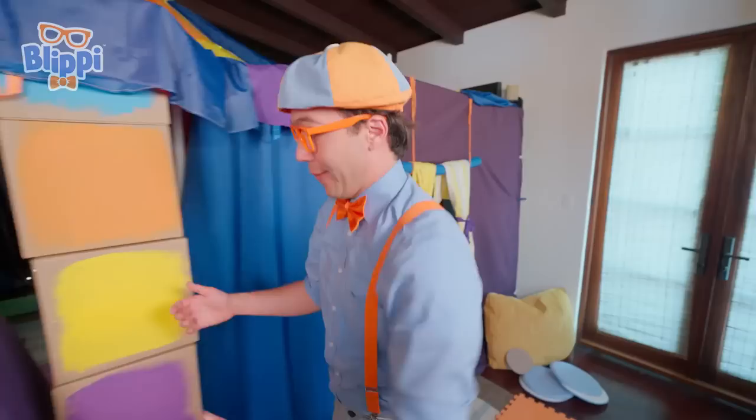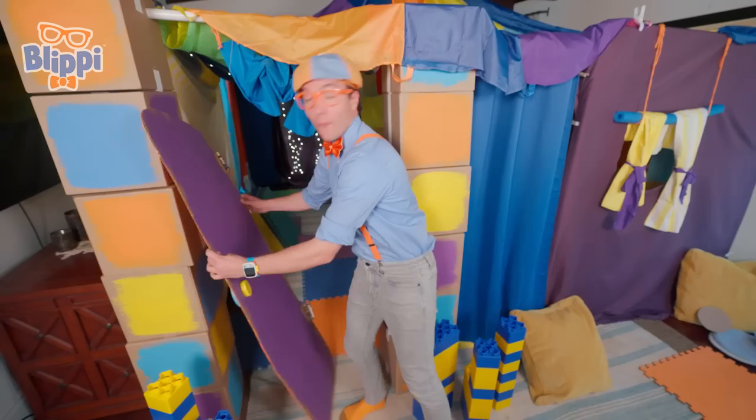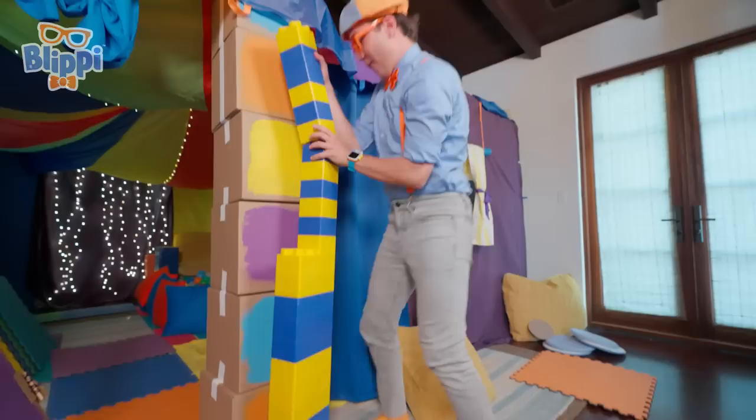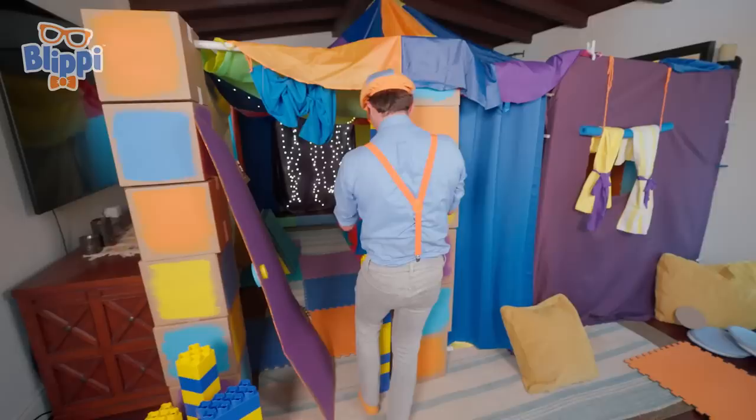Working on the door right here, but there's nothing to attach the door to. Whoa! So we can build a very fun door frame by stacking up these blocks. Woohoo! One door frame post. Now we just need the other side.